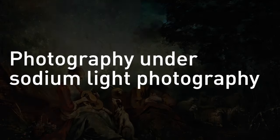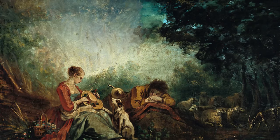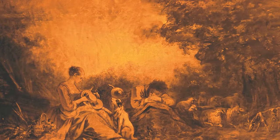Photography under sodium light can bring an additional element to the study of a painting. In abstracting the colour, we can see the best of the painting. The contrasts are emphasised, even more pronounced than in black and white, displaying the painter's technique, his brush stroke, his hand.